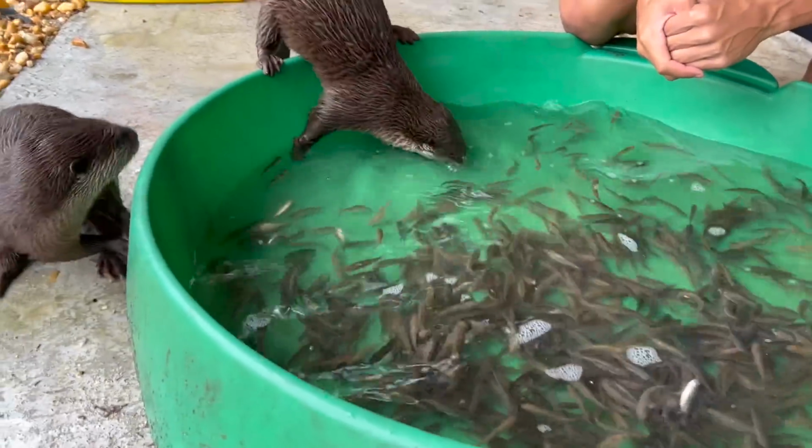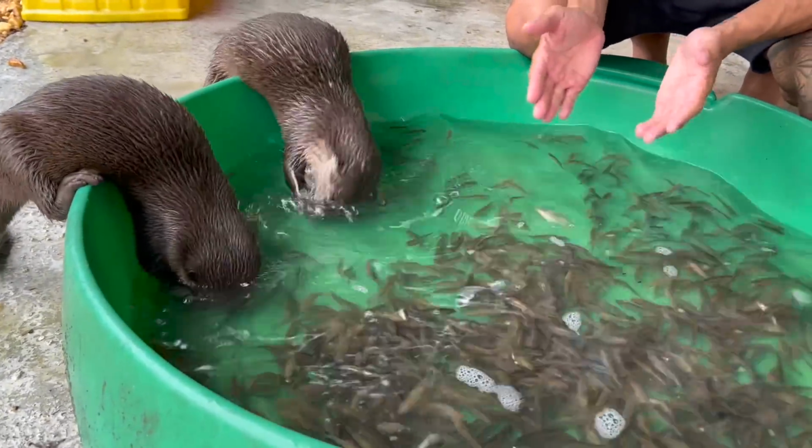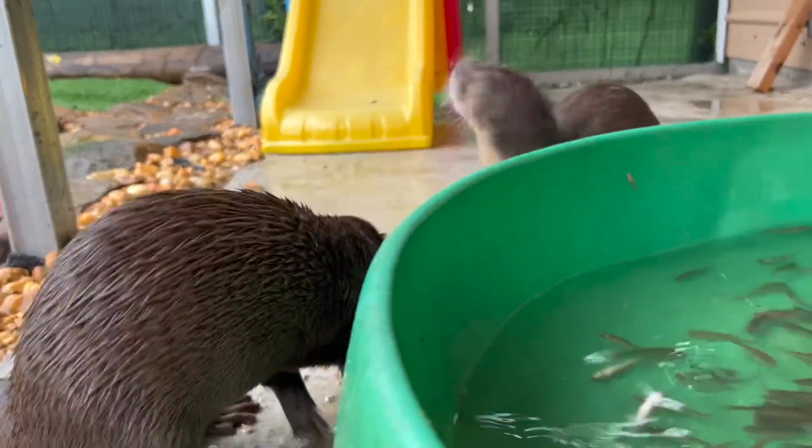Check them out. Obviously the fish are gonna be food for them. And what we're gonna do as well is we're gonna grab a couple handfuls and throw some in the main pond for them so they can do a lot more enrichment for the next couple days, hopefully. But this is gonna be crazy.